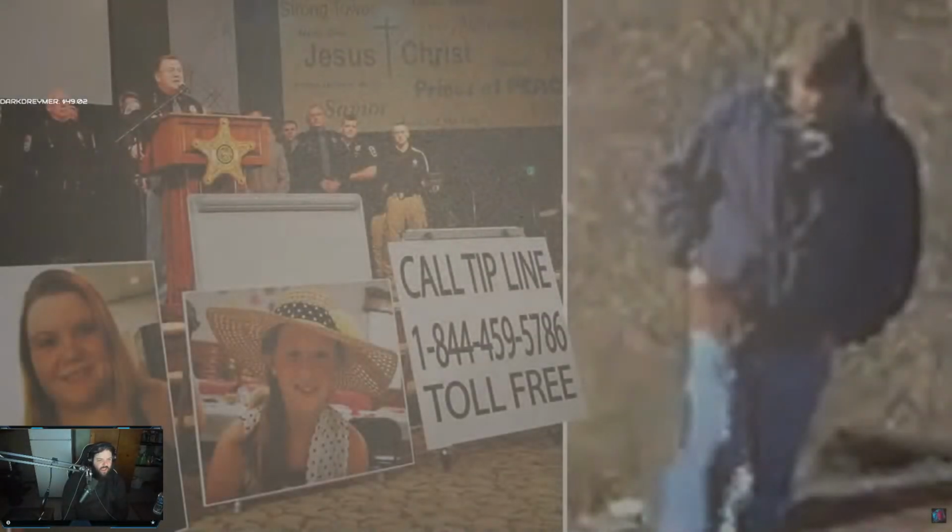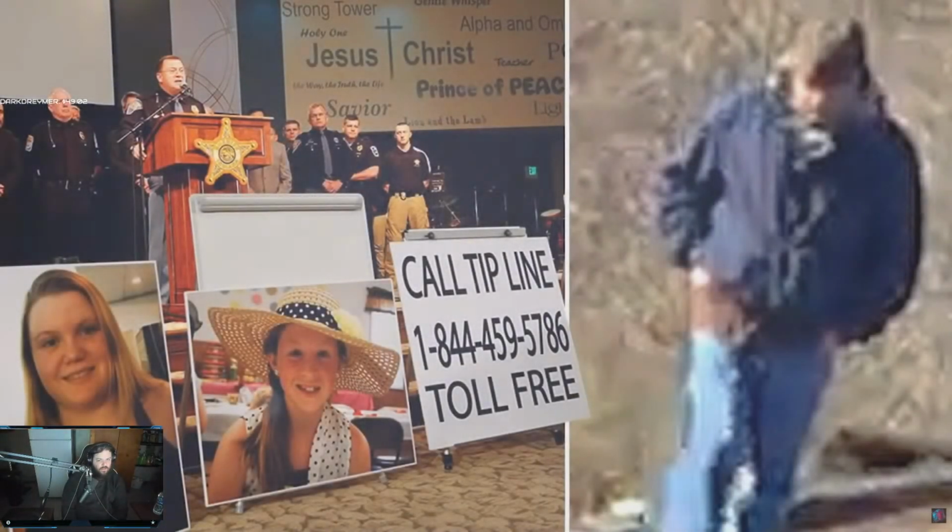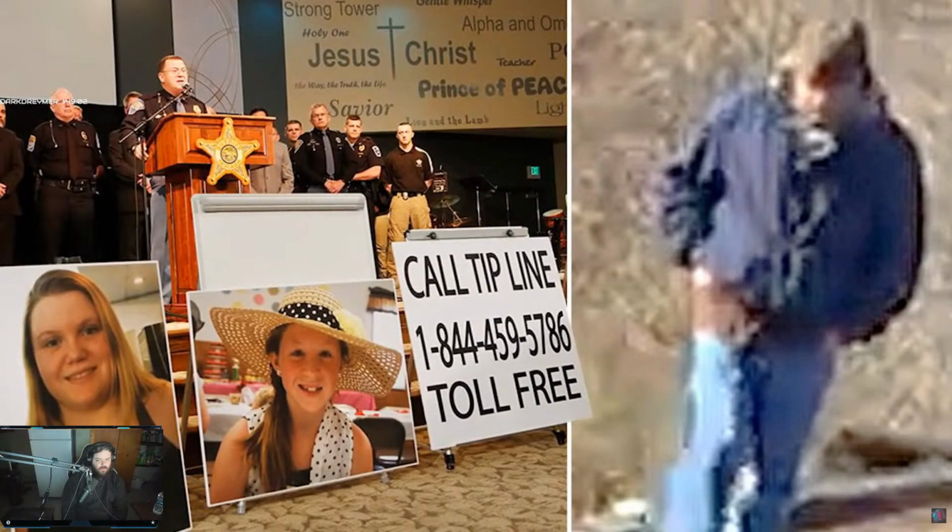The police believe that this is the man who killed the girls. Question is, who is he? Libby not only managed to capture these images of the soon-to-be killer, but also took a short audio recording of his voice using her cell phone.